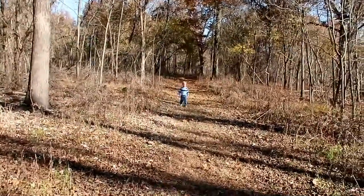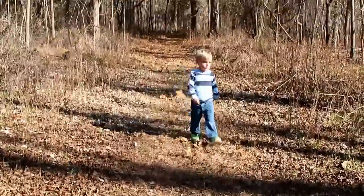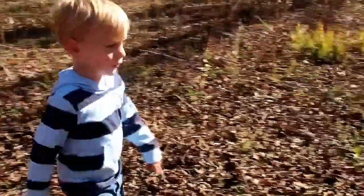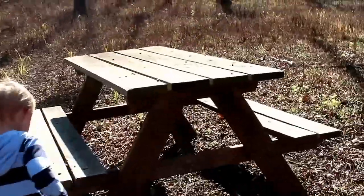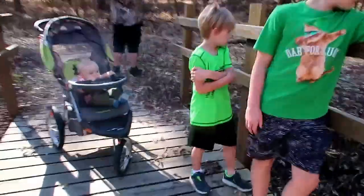Hey, Donovan. Hey, Donnie. What? Oh, yeah. Do you remember that bridge that's up here? It's right there. That's a cool bridge, huh? Oh, you want to sit right there? Yeah, let's try to get a picture of all four of you right here. Hey, Evan. Yeah, we can try.